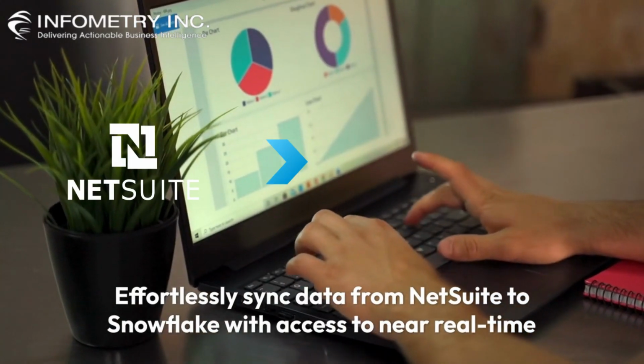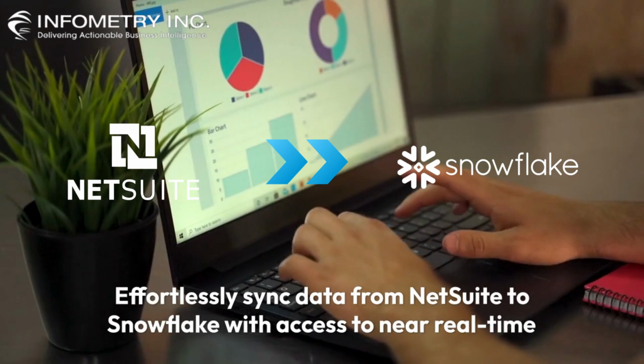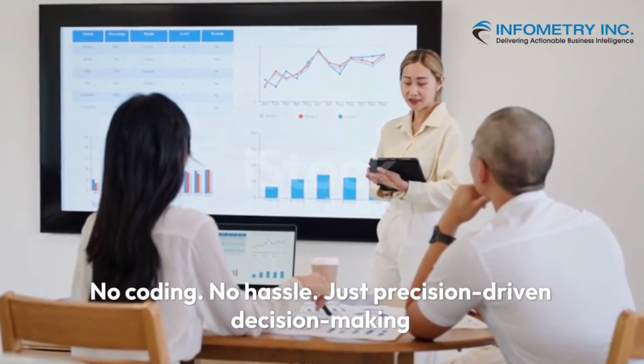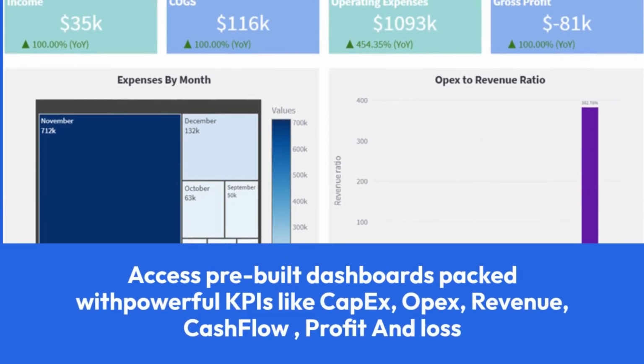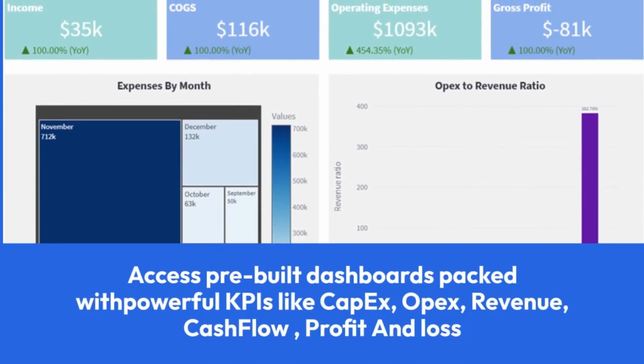Effortlessly sync data from NetSuite to Snowflake with access to near real-time. No coding, no hassle, just precision-driven decision-making. Access pre-built dashboards packed with powerful KPIs like CapEx, OpEx, revenue, cash flow, profit and loss.